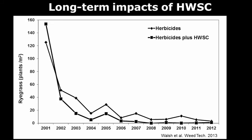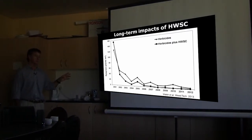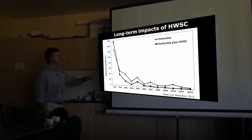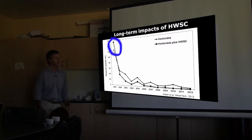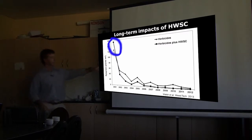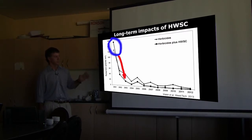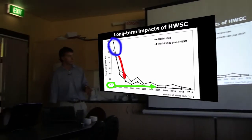This is some excellent work that was started by Peter Newman back in 2001. It's a focus paddock study, and what he did was he worked with 25 growers in the northern region of WA to identify problem paddocks, so paddocks where the growers were having difficulties getting the ryegrass populations under control. These growers then implemented strategies to get these large populations down to as low numbers of ryegrass as possible. And as I mentioned earlier, we're now looking at a zero tolerance approach, where we want less than one plant per metre squared at least.